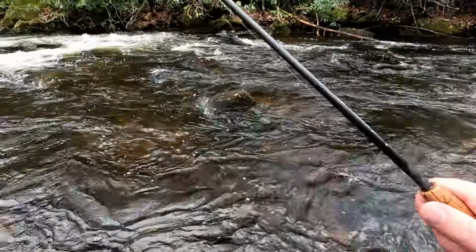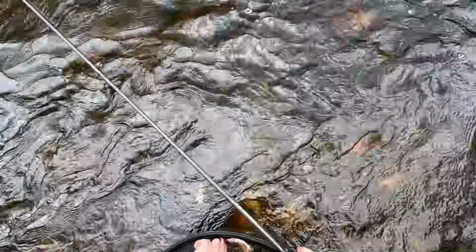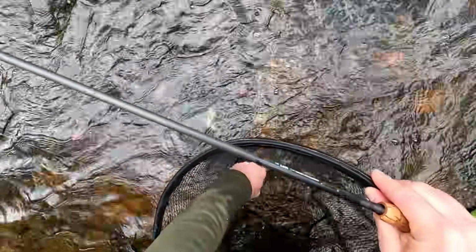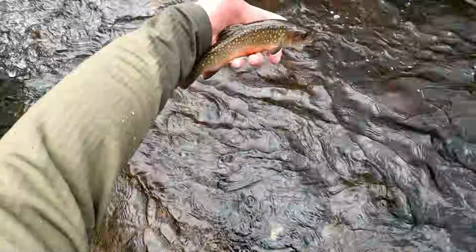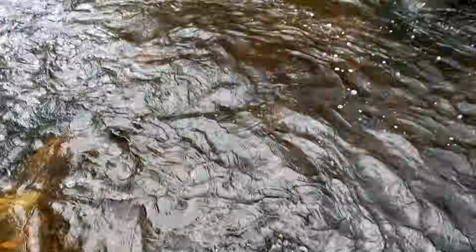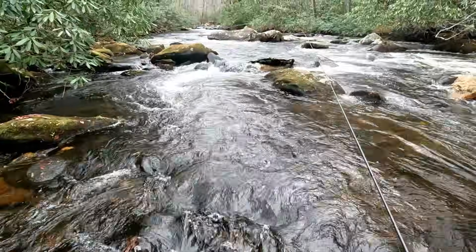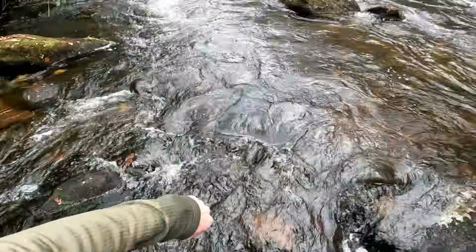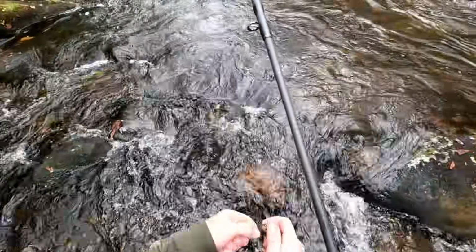The guy was sitting up shallow. He's got some color on him. I mean, not to make this guy feel bad, but it doesn't beat the color of the wild fish or the native fish. But he's pretty. Don't want to hurt his feelings. He's a nice fish. Nice looking fish. Wild bow. They're so dark colored in that stained water. Really pretty.